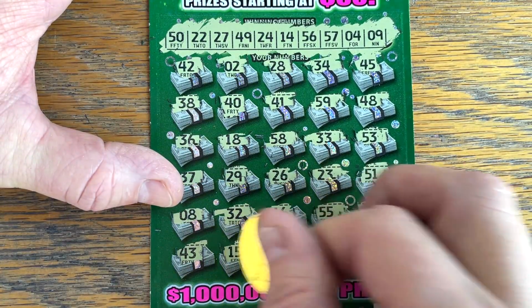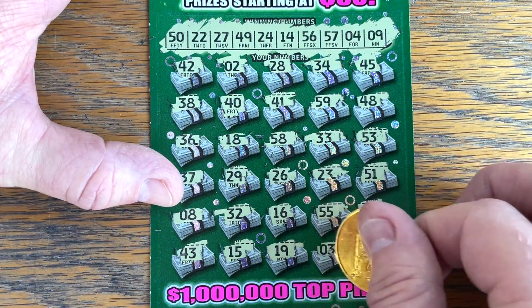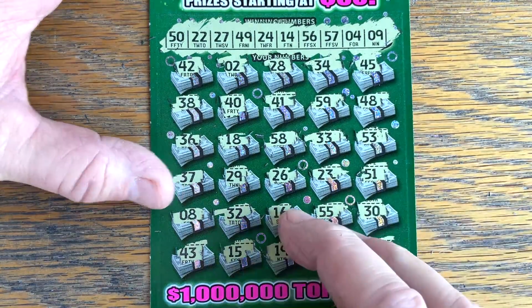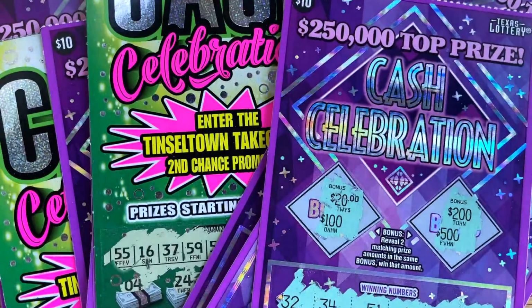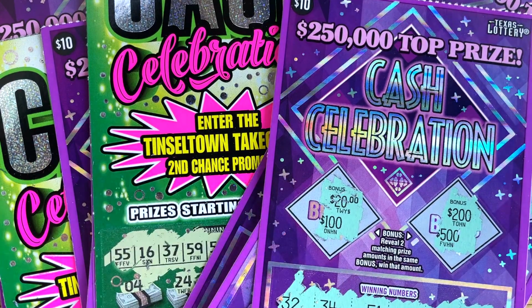43, 15, 19, 3, and can you believe it, guys? Wow. A complete bust session, I guess. No winners today except the Texas Lottery.